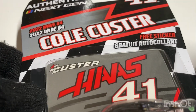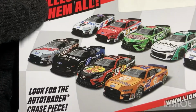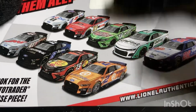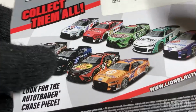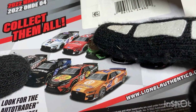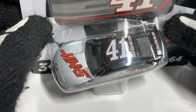It's on Cole Custer's 2022 Wave 4 NASCAR Authentics. All the cars on the back, I believe I have most, if not all, of these cars. I don't think I have that one. Don't know if I have that one. I don't think so. So these three are automatically out. Rest are in. So let's see what we're getting ourselves into.